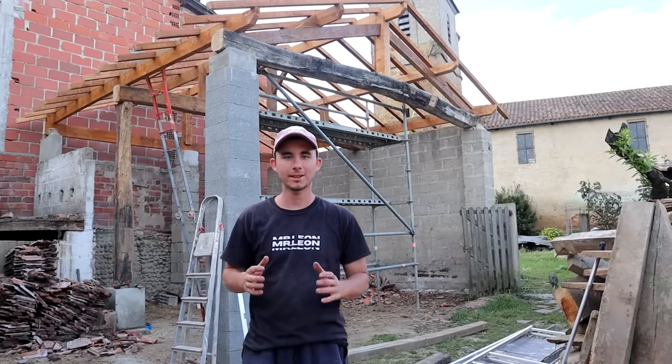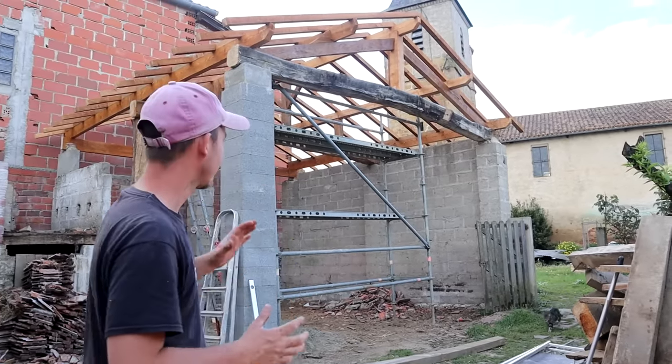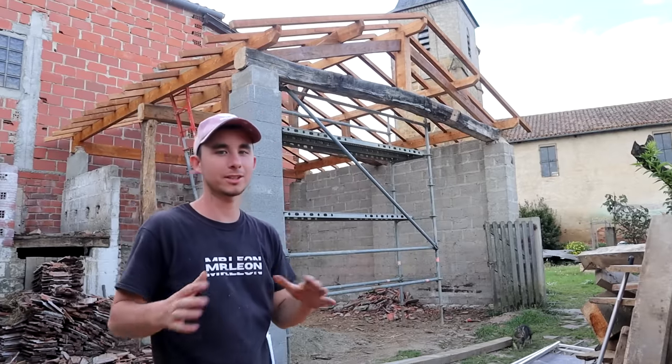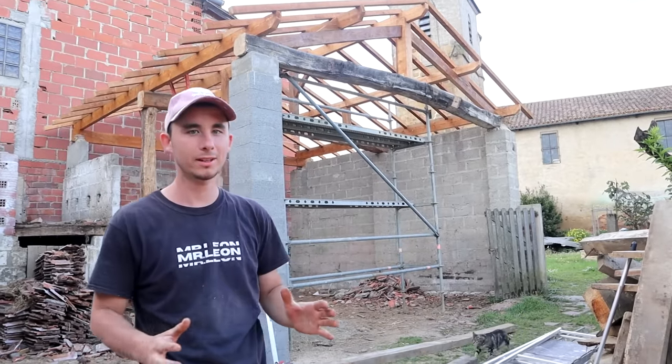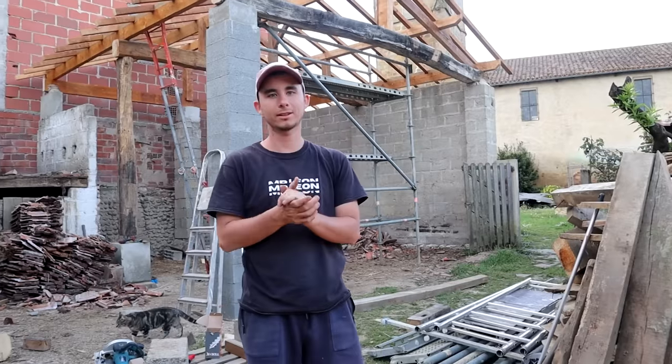Well guys, I think it was a really productive day. I am really happy with the results. Actually, when you put the rafters on, everything changed. Now it's looking like a new building. Tomorrow, I hope that we can start putting these planks on the roof. And yeah, I'm quite excited. I think that's enough for today.